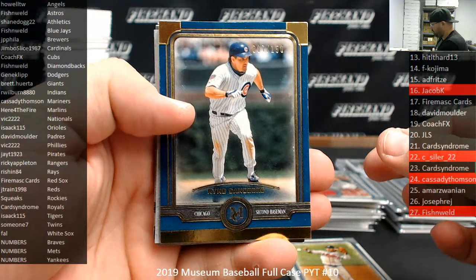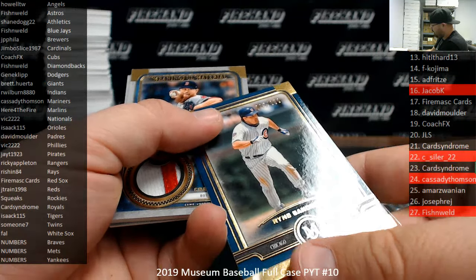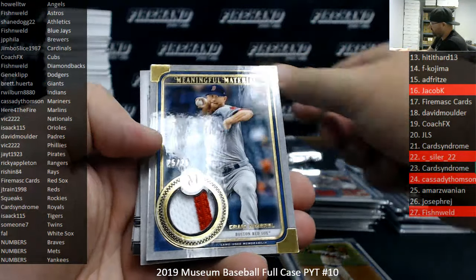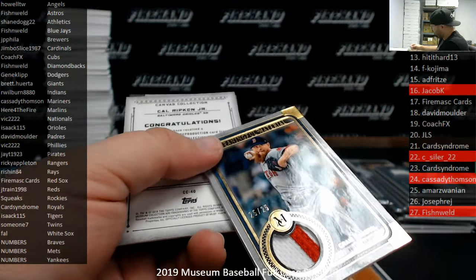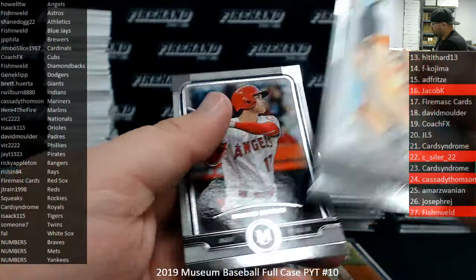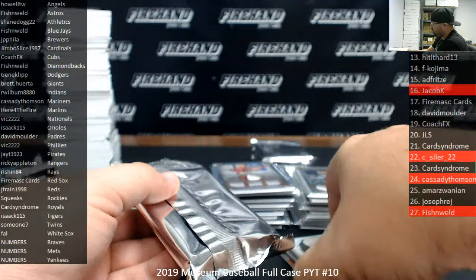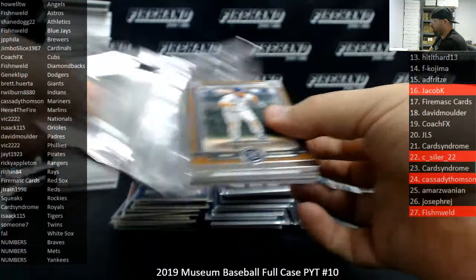Ryan Sandberg for the Cubs, numbered to 150. Cubs going to Coach FX. Got a Meaningful Materials gold, numbered to 25, of Craig Kimbrel, Red Sox. Red Sox going to Fire Mask Cards. You've got one box left, guys. I never pulled a wood.